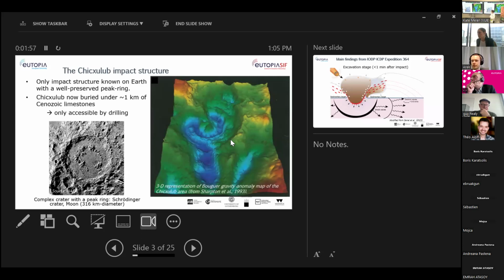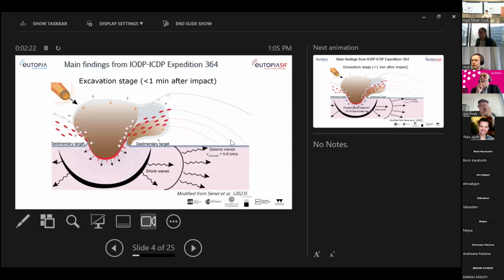The only thing is that we have to drill inside, because today Chicxulub is buried under around 1 kilometer of rock and sediment. So if you go today to the Yucatan, to Chicxulub Puerto, which gives its name to the crater, you don't see anything. You just see flat land of carbonate, and the crater is beneath the surface, so you have to drill to get some samples. And during my PhD, I worked on samples that were drilled within the crater in 2016.